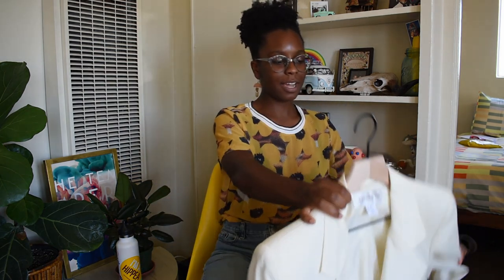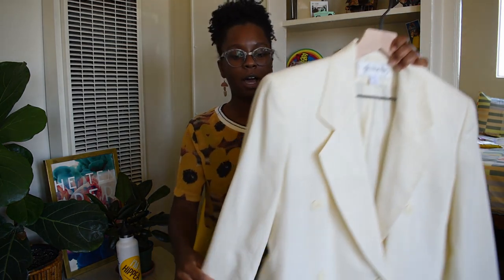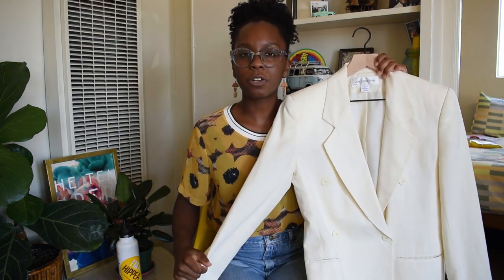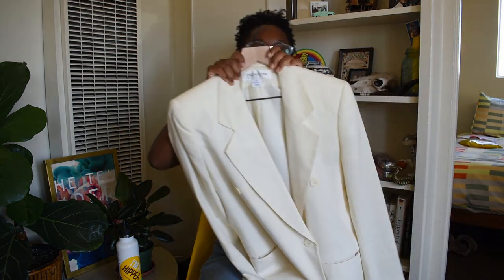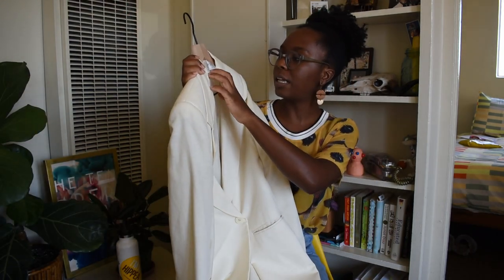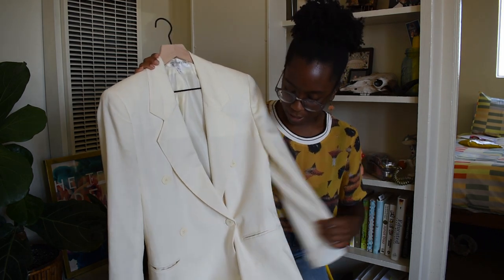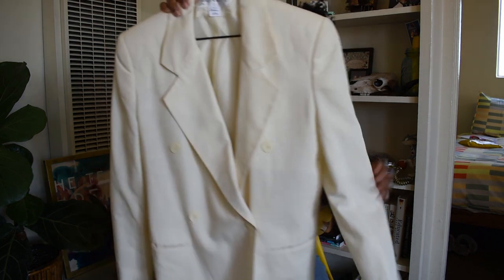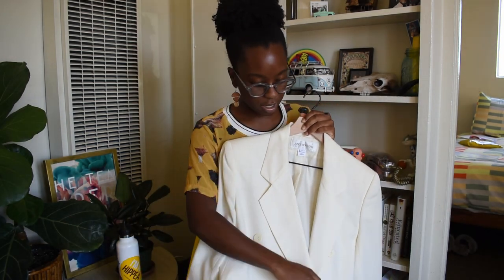Okay. So next we have another blazer, another 80s moment, a la, what's her girl's name? Blaze and Glaze. I feel like this is something that she would sport, and I'm getting inspired by her. So this is a cream blazer. I believe it's linen, but it's a vintage Jones New York 80s blazer, and it is pretty long. Again, I am only 5'2". But just wait until you see how I style it. I think it's gonna knock your socks off.